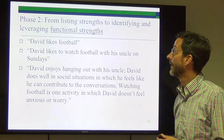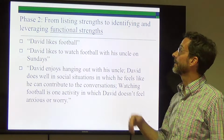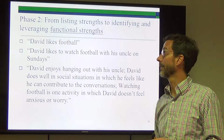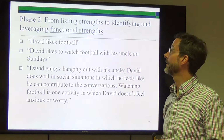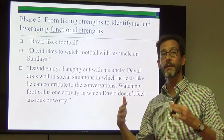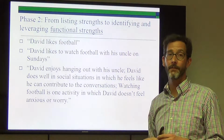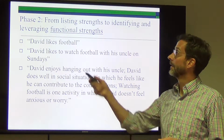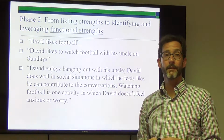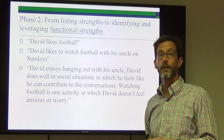One more little point about planning. We talked about it being strengths-based. Being strengths-based does not just mean listing strengths. It means going much deeper to identifying and leveraging functional strengths that we can actually use in our planning process. So what's an example of that? Well, listing a strength in a child and family plan might be something like David likes football.